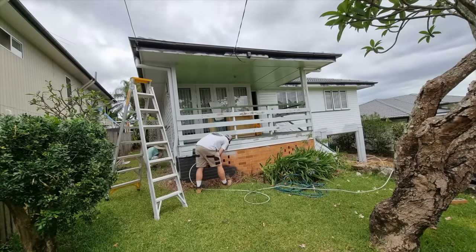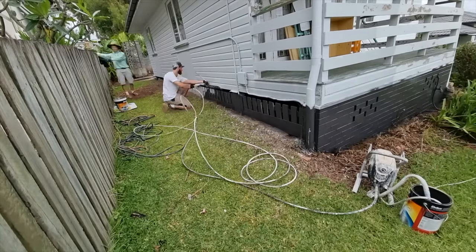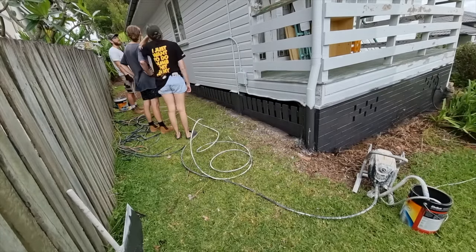And on the lower trims out the front and down the side of the house, I'm using Monument to tie in the roof line to these lower trims.